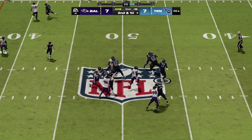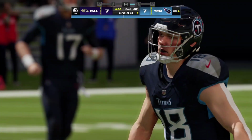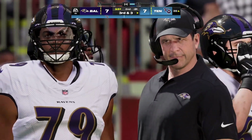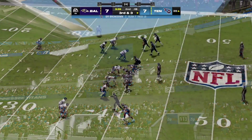Here's Tannehill. He finds his man, complete. That's Phillips. They get 7 out of that, so they're left with a 3rd and 3. So they still get the completion even though the blitz was on. But the blitz got there. Does that stay in the mind of the quarterback the next couple plays? That's what you're hoping for. That's what you're planning for.